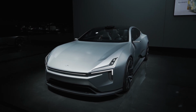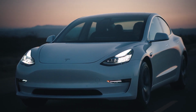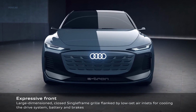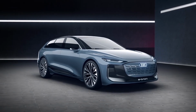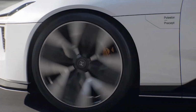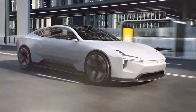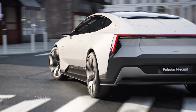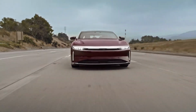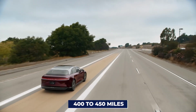Now, when it comes to the big competition, Polestar's aiming high. They want to take on the Tesla Model S, Porsche Taycan, Lucid Air, and even the fancy Audi RS e-tron GT and Mercedes-AMG EQS. Their plan? Build a car that's light and smooth through the air so you're not worried about running out of juice. They're shooting for a range of around 400 to 450 miles. But if they can beat the Lucid Air Dream Edition R with its 520 miles, well, that's even better.